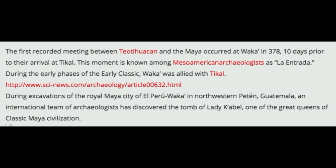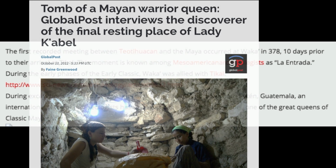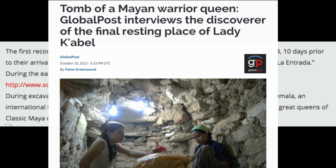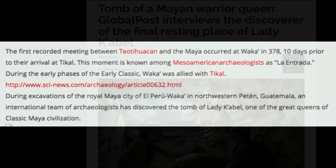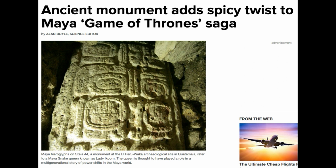During excavations of the royal Maya city of El Peru Huaca in northwestern Petén, Guatemala, an international team of archaeologists has discovered the tomb of Lady Cabell, one of the great queens of the classic Maya civilization. So I wanted to reference this queen, right? And the reason for that is, as it says here, an ancient monument adds a spicy twist to Maya Game of Thrones saga. It says Maya hieroglyphs, Stela 44, a monument at the El Peru Huaca archaeological site in Guatemala, referred to a Maya snake queen known as Lady Kun. The queen is thought to have played a role in a multi-generational story of power shifts in the Maya world.